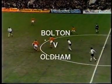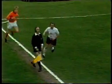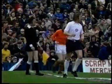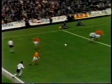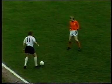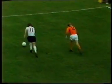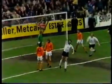Turned well by Reed. The battle between Reed and Bell is going to be interesting in midfield. But now Thompson and Wood going out with him. Reed, number 10 for Bolton. Gary Jones to Thompson. Walsh up for support, but Thompson can do it on his own. Good cross, and Greaves!